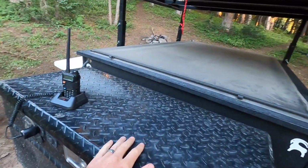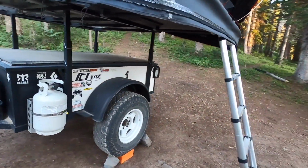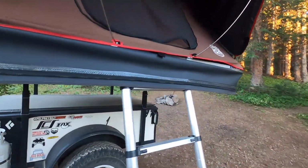The trailer's got batteries inside. I'm charging my radio. I've got some extra propane storage inside the box, and then this has the iCamper tent on top. I'll show you in here real quick. Whoops. So that's where I'm sleeping. It's got a cool skylight option up there. That's pretty sweet. It's nice to be up off the ground. It's nice and warm. Isn't this awesome? Up in the trees, away from the heat.